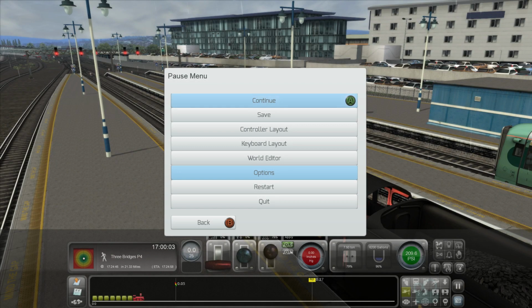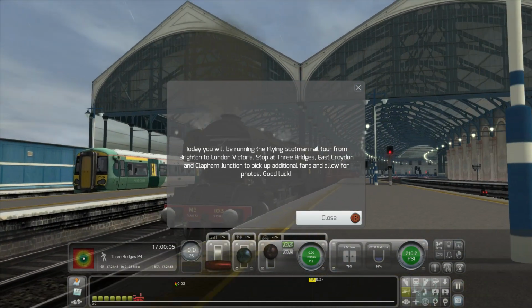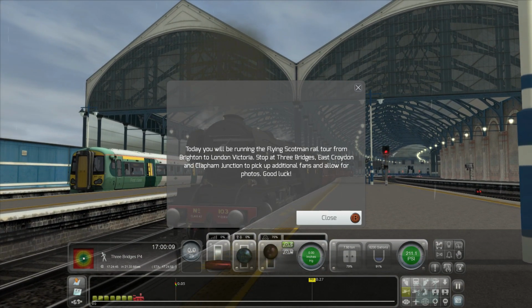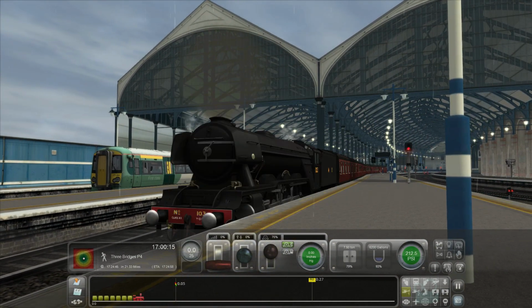Hello everyone, I'm the Mole Man and welcome back to Train Simulator, where today we're on the London to Brighton line once again. I tend to come back to this route quite a lot, but today we're in a very special train indeed. We are in the Flying Scotsman today. We're running the Flying Scotsman rail tour from Brighton to London Victoria. Stop at 3 Bridges, East Croydon and Clapham Junction to pick up additional fans and allow for photos. Good luck. Let's get going then.